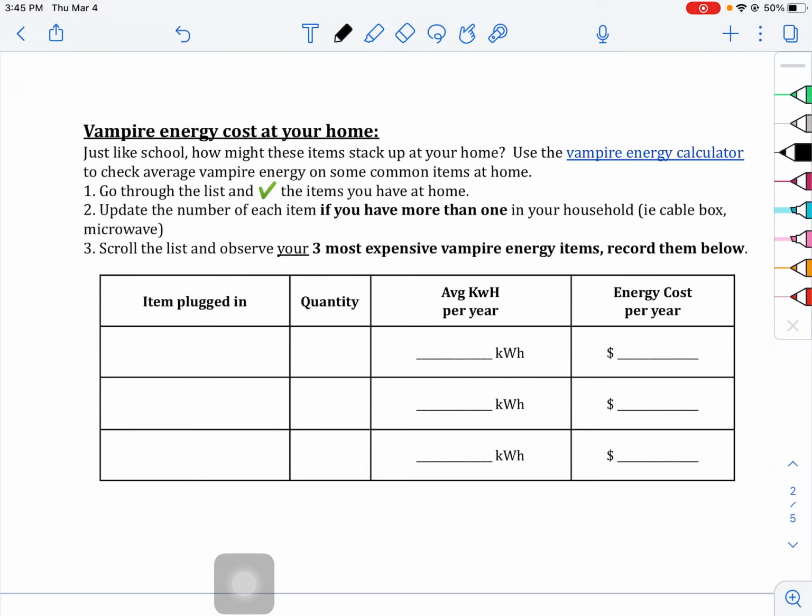So I think you're wondering about the last part of the vampire energy, which is looking at things at home that use energy that's being wasted. So we're going to use this link, Vampire Energy Calculator, to find things at home that we have. So we'll check them off the list. If we have more than one of them, we will indicate that on the website. And then here we want to find our top 3 items and record them in this chart.